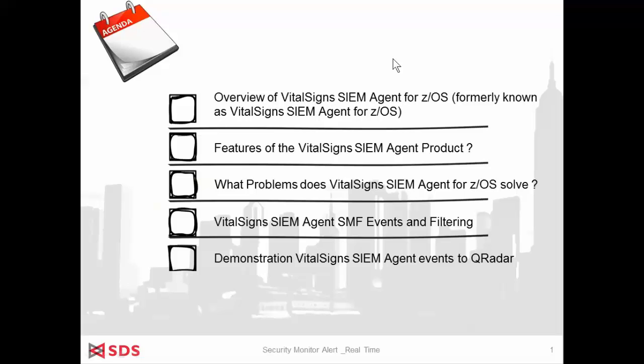So here's the agenda for my portion of today's presentation. I'll be providing you with an overview of the VitalSigns SIEM Agent for z/OS product. For those of you that do not know, the product has recently been acquired by Software Diversified Services. You can visit our website, sdsusa.com, and find out more information about this recent acquisition.